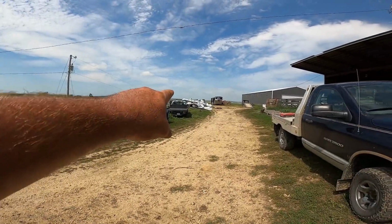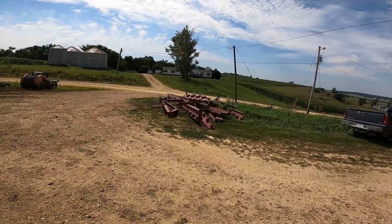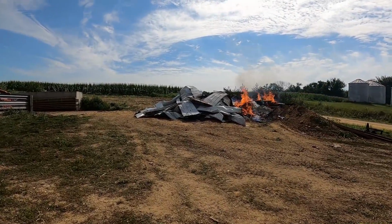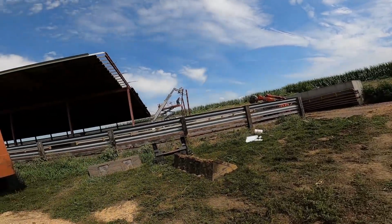Hello there, you got the BUDMAN here. We're down in Clinton County, down at Pat's. Had some bad wind down here. You can see there's pieces way over there that we packed up. Bunch of beams that come off of this building there. Burning a bunch of stuff. Lots of tin. A lot of damage done to this building here.